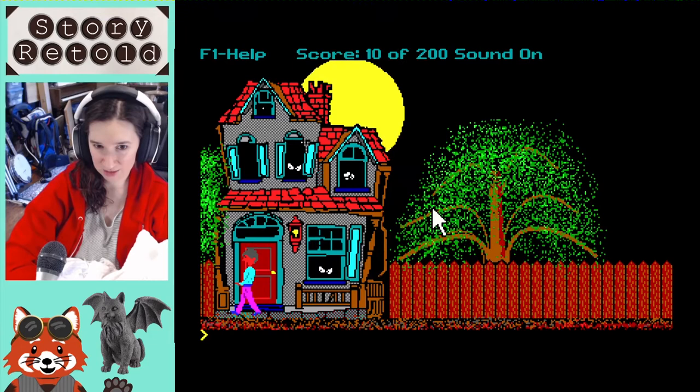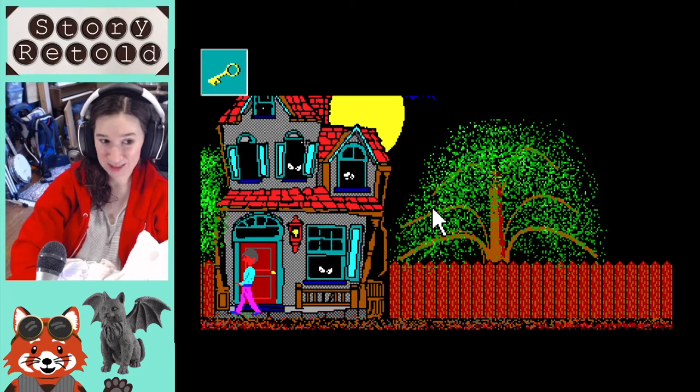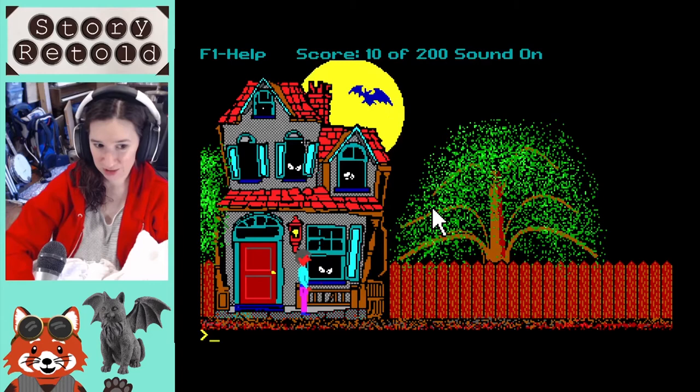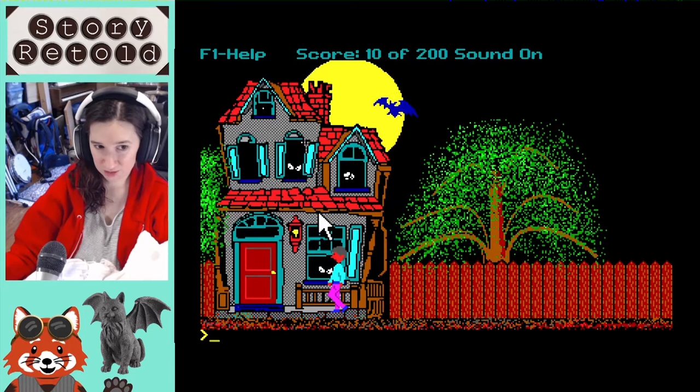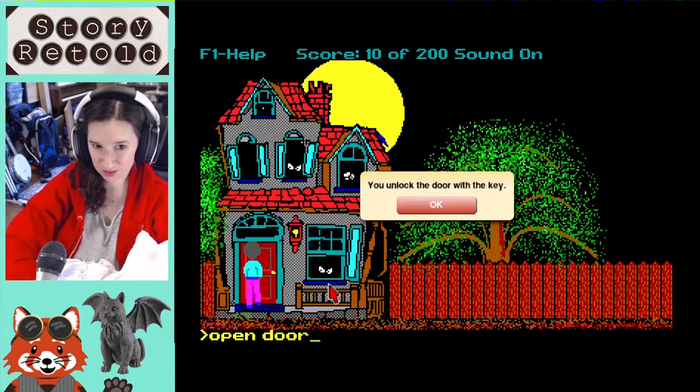Okay, so we can see our inventory by pressing F6. I don't remember ever seeing this. I don't remember this option ever being a thing. Okay, I can use, oh, that's right, using the arrow keys, I have to double tap to stop, or use the cursor to get him there. Okay, why not try opening it? Okay, door. Open door. You unlock the door with the key. Great!